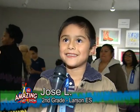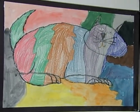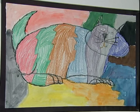How did you make it? With colors and I paint it. And you painted it. Did you start out with a pencil drawing or did y'all draw with the crayon? We paint with the paintbrush. Okay, and then when you started to draw your cat, did you break it down like into little shapes? I think I just draw it. You're just that good. You just drew it right away.